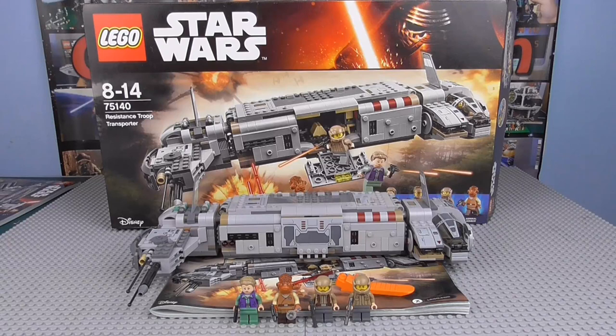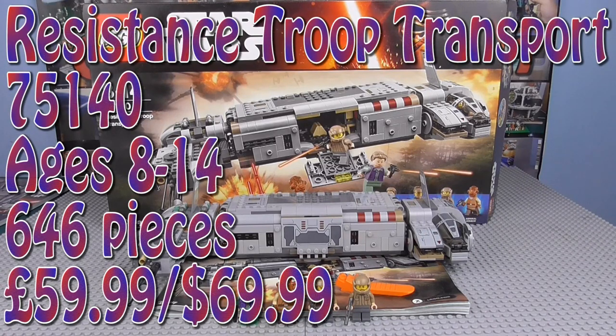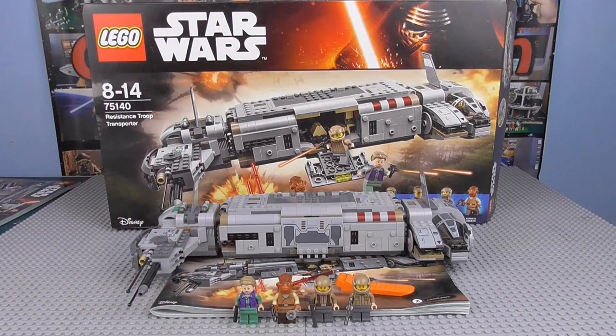To finish off this line, I'm doing the Resistance Troop Transport, set number 75140, ages 8 to 14. It comes with 646 pieces and retails for £60 or $70. This is the most expensive and the largest of the sets we've got from this line, which, funny enough, just like the 2015 Winter line with the Wookiee gunship, really was not seen a lot at all.